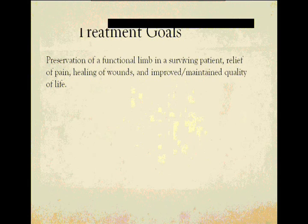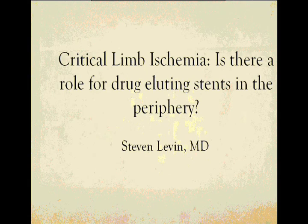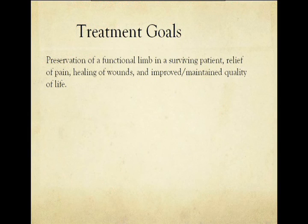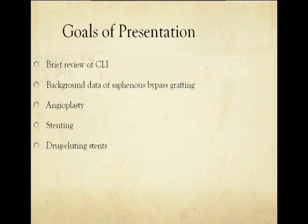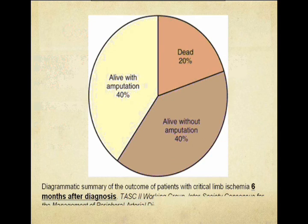Disclosures? None? So the treatment goals for critical limb ischemia are to preserve a functioning limb in the surviving patient, relief of pain, healing of wounds, and improved, maintained quality of life. The goals of this presentation today are to talk about critical limb ischemia, the background data on saphenous vein bypassing, angioplasty, stenting, and drug-eluting stents. This may be familiar to many people in the audience.